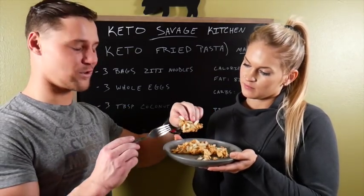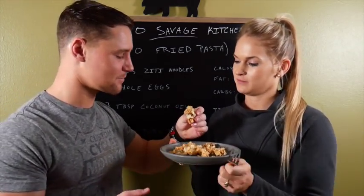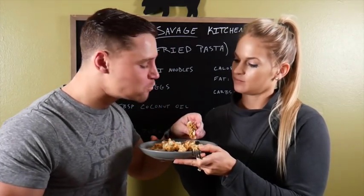It's pretty crispy. I'm surprised. Usually the Miracle Noodles are slimy, but these are actually pretty crispy. Looks so good to me. I'm just going to skip the fork and bite right in here. Are they good? This is the way to eat Miracle Noodles, y'all.